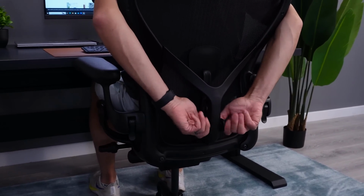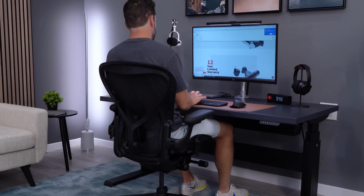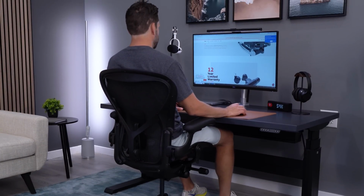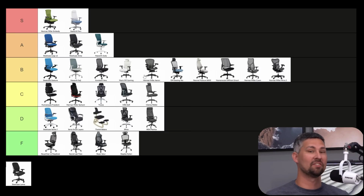So considering all aspects of the chair, I would give the Aeron an S tier, but this is just comfort, and I don't give the seat comfort of the Aeron an S. It's probably more of a B for me. So while I love the suspended feeling in the Aeron, I'll give this an A. So an A and 2 C's, we'll put this in B.